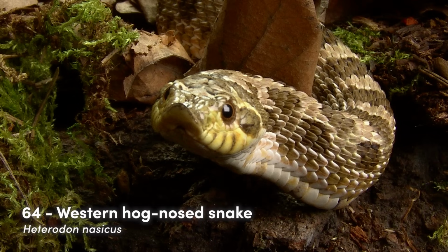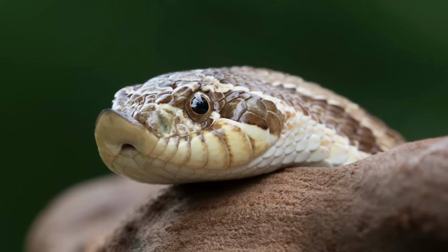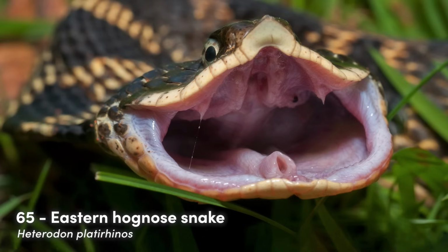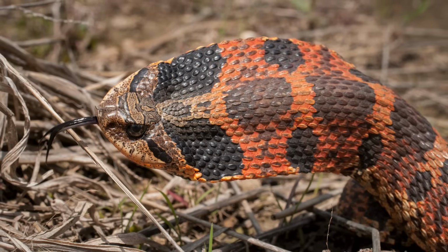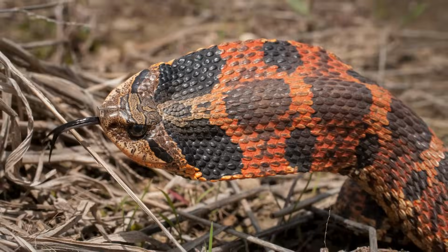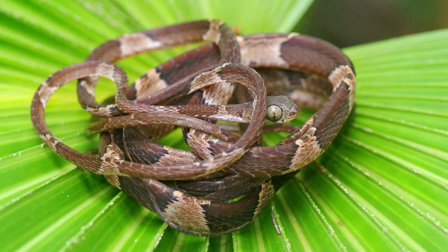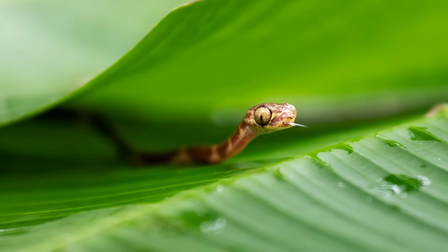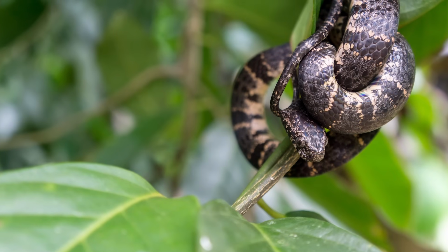The western hognose snake is one of 2 hognose snakes that we'll cover that have upturned snouts which they use for digging in soil. This particular species has developed a resistance to the toxicity of toads, its primary prey. The eastern hognose snake is the colourful cousin to its western counterpart. Although they can be found in a normal coloration, they can also exhibit a reddish-orange skin with black checkers or blotches. The blunt-headed tree snake is a mildly venomous snake that lives in Mexico, Central America, and South America. They are well known for their slender bodies and large heads that house their particularly googly eyes. The clouded snake has a similar appearance to the blunt-headed tree snake, but is a little darker with a blotched pattern.